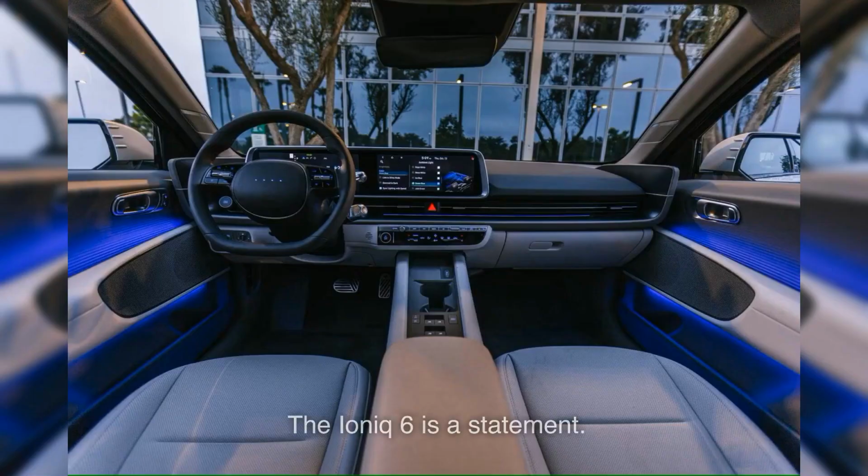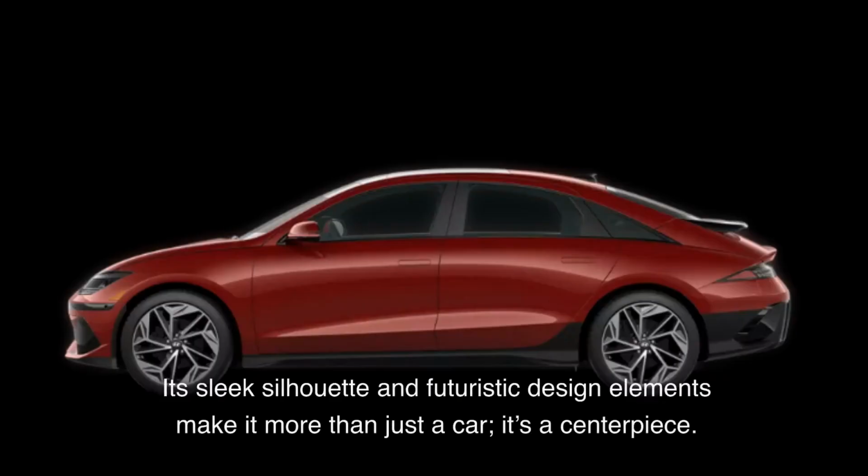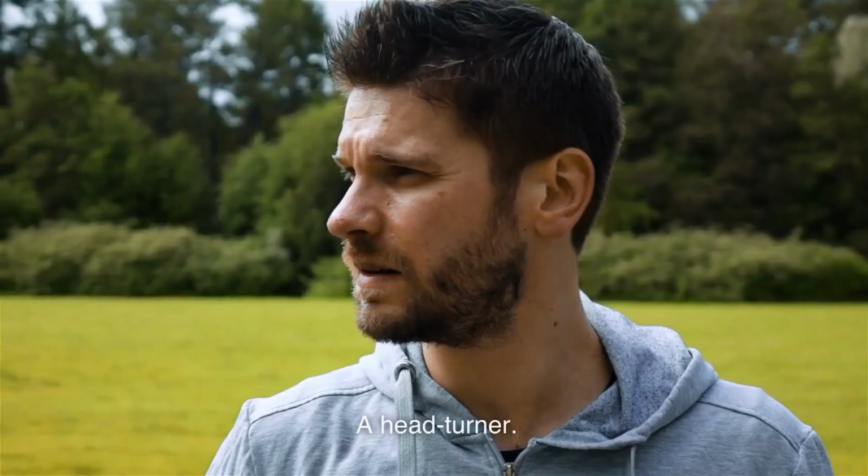But it's not all numbers and features. The Ioniq 6 is a statement. Its sleek silhouette and futuristic design elements make it more than just a car, it's a centerpiece. A conversation starter. A head-turner.